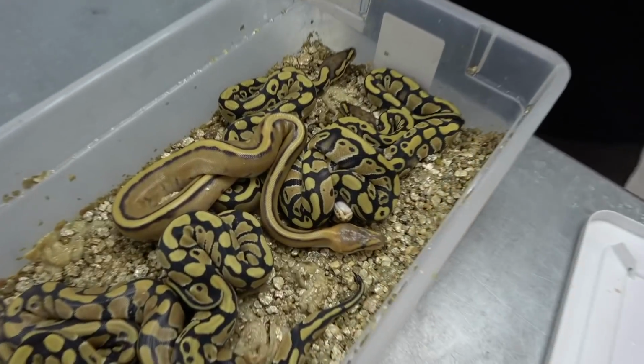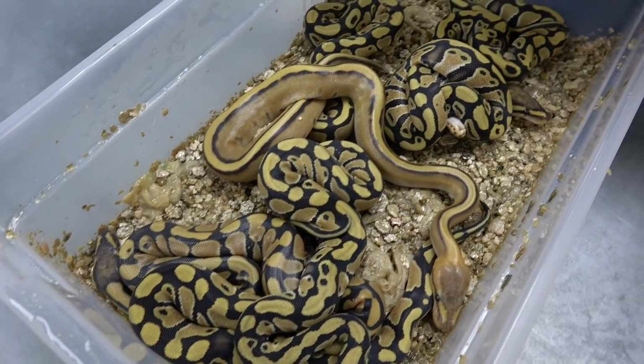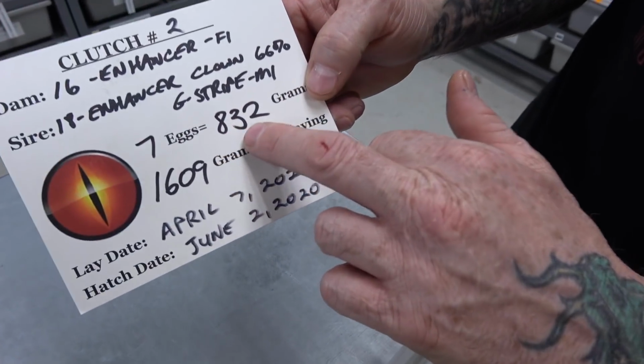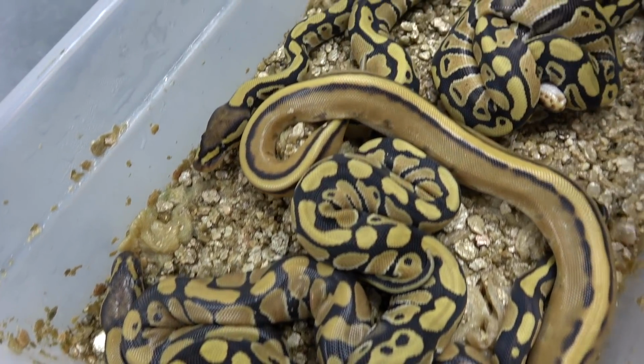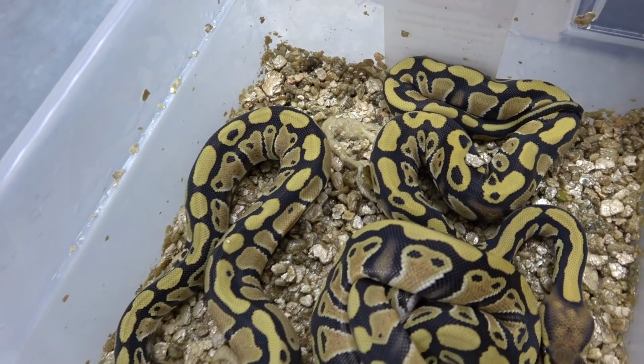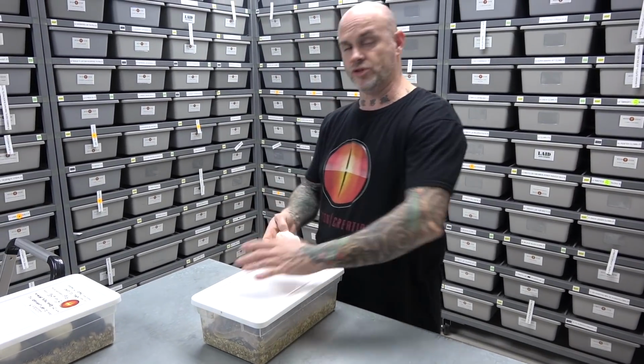Happy with the clutch, 7 healthy babies. And they're big babies too. If you look, 7 eggs were 832 grams, so that's almost 119 grams a piece in the egg. So nice, big and thick babies. Another day or so they will shed. I will be putting them in separate tubs, in their own little tubs, and I'll be giving them water and giving them their first meal.